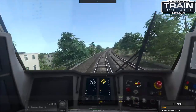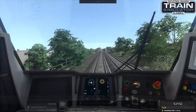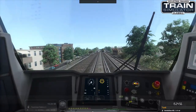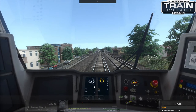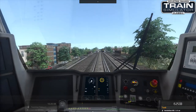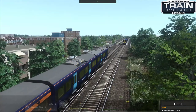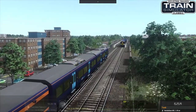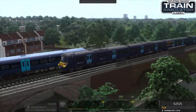Seriously, it triggered me again. I don't know, I'm pressing Q and it keeps triggering. I don't know what's going on. I'm pressing Q and acknowledging, but it's not triggering it for some reason. There's a 375, there's 707.